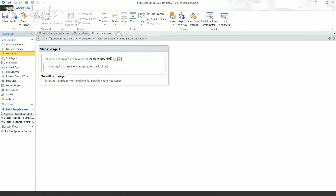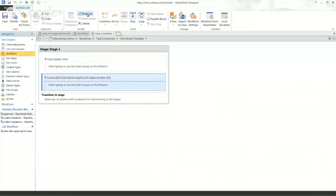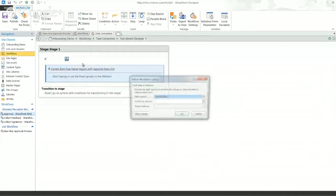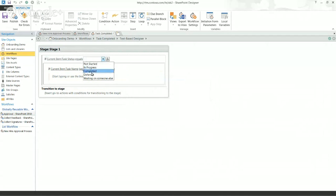Approve new hire. Okay, if it begins with that, then what do I want to do? Then I want to go, and it's completed. So all these things that I'm going to do, these if statements, are only going to happen if they actually have completed the task. So this is actually going to happen inside of this other one. So if the status is completed, oh wait, current item, task status, not the outcome, which would be like approved or rejected, but the status. So if it's completed, then it's going to do all these other things.